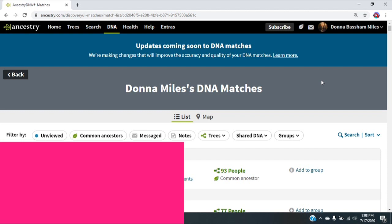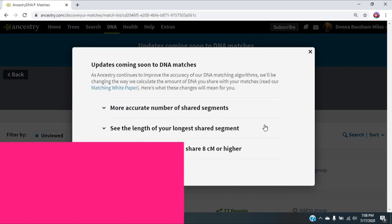Here we go. Here's the disclaimer today that I noticed when I clicked on my DNA matches, and it says, "Updates coming soon to DNA matches. We're making changes that will improve the accuracy and quality of your DNA matches. Learn more." So basically they're saying as they continue to improve the accuracy of people's DNA matching algorithms, they will be changing the way they calculate the amount of DNA that you share with your matches.